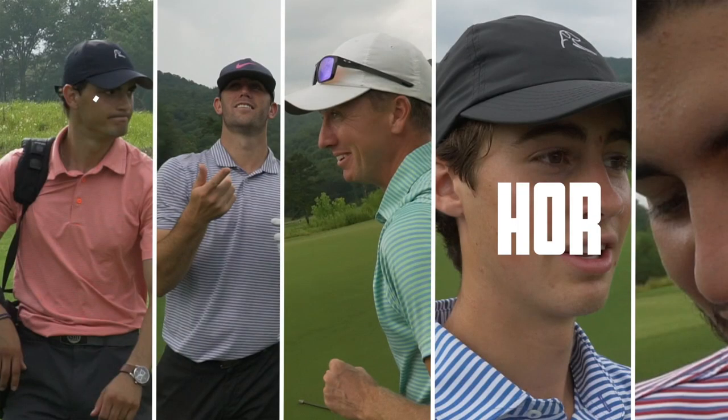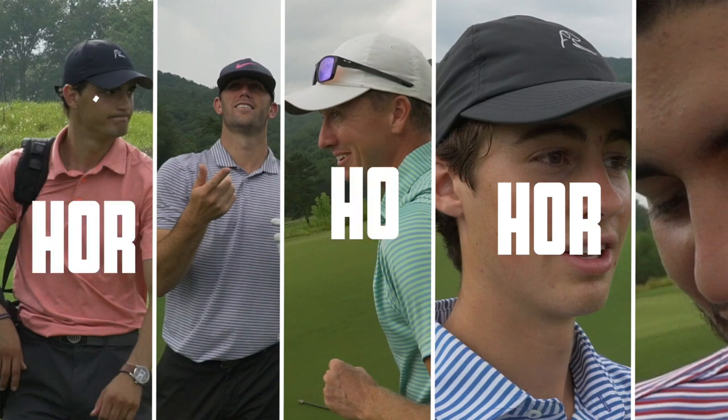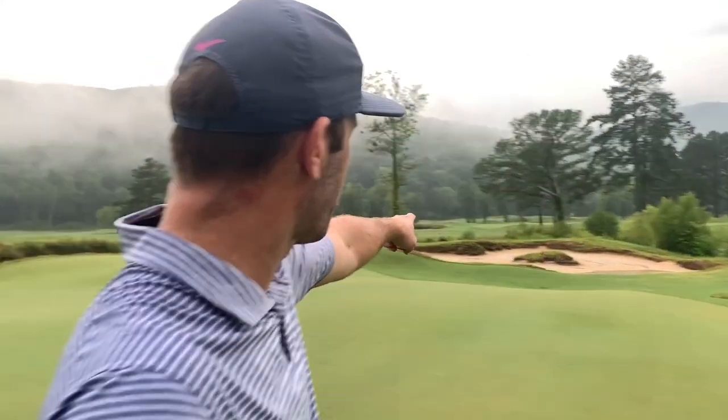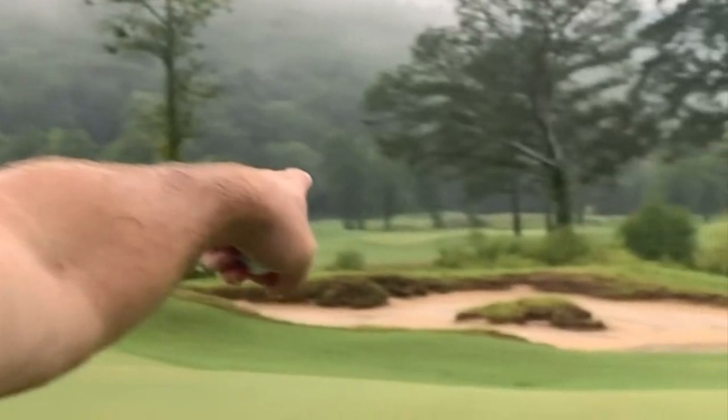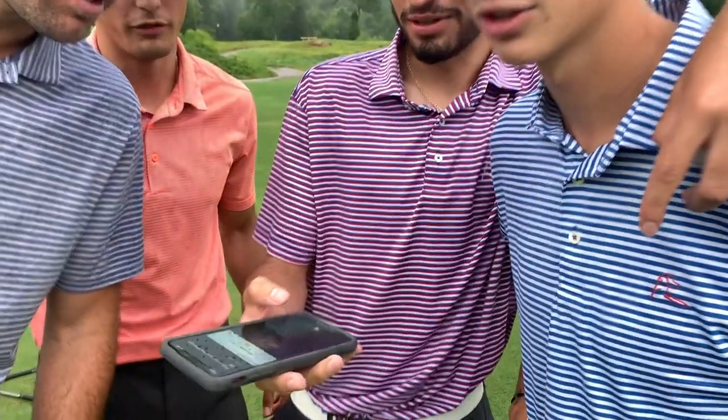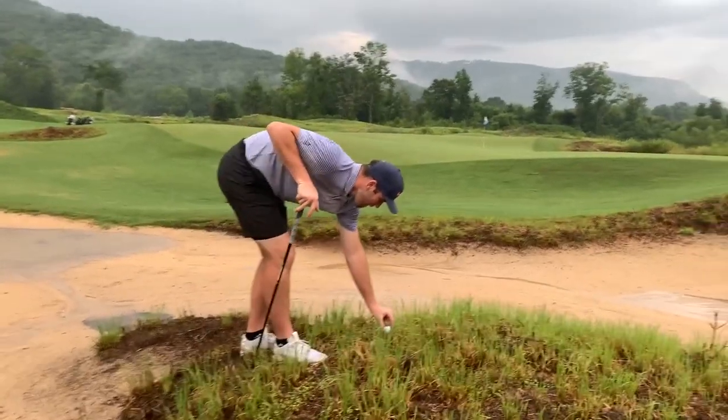All right, on to hole five. Brody is picking hole five. The letters are currently at HOR for me, HOR for Matt, HO for Zach, HORS for Steven, HORS for Brody. On to hole five. We are going to that little island green over there, and we're gonna go to this pin. I don't know a club yet. That's gonna be tough. Pick a number 1 through 14. 12. Sandwich.